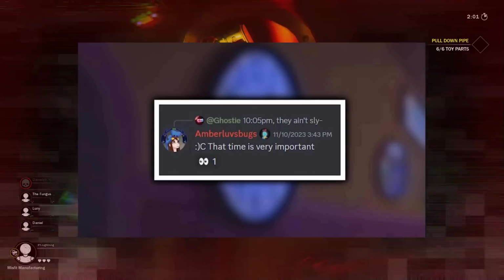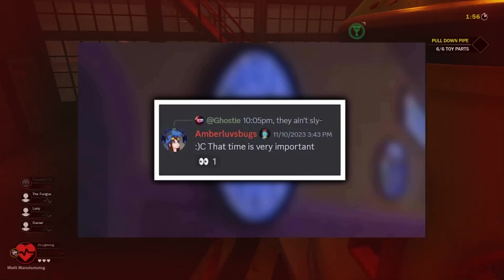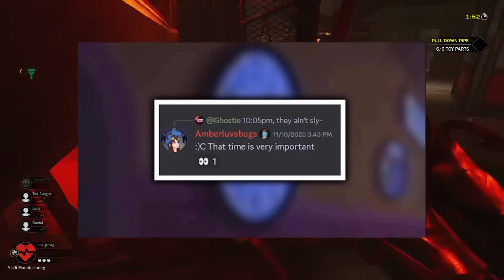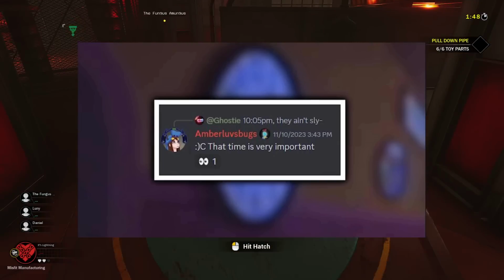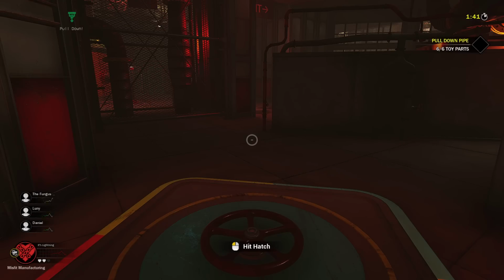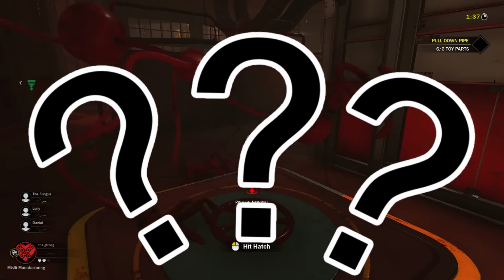Like this person said here on Discord, 10:05, that ain't silly, and the developer goes and responds, that time is very important, with of course everyone getting hearts in their eyes because they're shocked. I found this in the Poppy Playtime Discord chat, and yes, it is very interesting to find out that this clock, and of course the time, is very interesting. So what's so special about 10:05 p.m.?